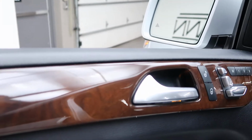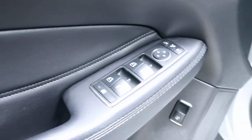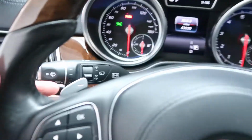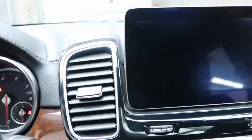Coming up front, we've got a nice burl walnut wood trim, memory seats, power windows. Hopping in here, we've got our steering wheel controls with Bluetooth capabilities, paddle shifters for extra performance. Let's go ahead and start this up here.